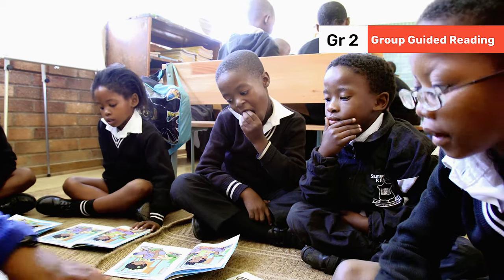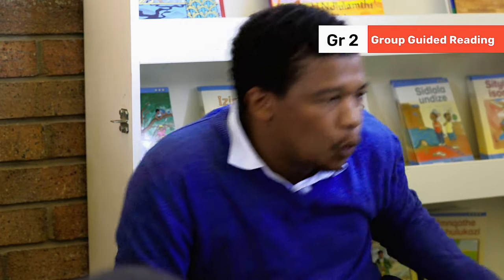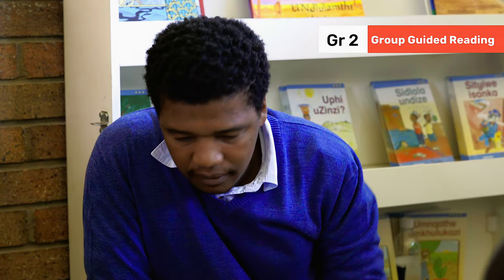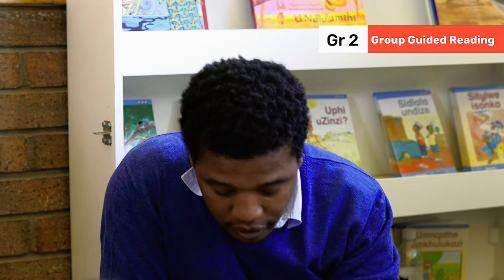What else can we see on the picture? Yonela? We can see a book. Where is the book? Is the book flying? Is it in the sky or is it on the floor? Very good, it's on the floor.